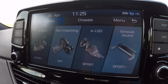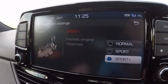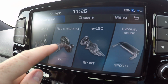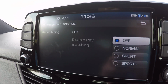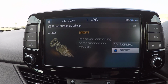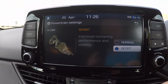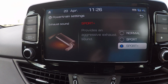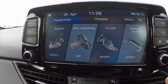So trying to keep this as brief as possible, you've got your powertrain, so for engine you can adjust between normal, sport or sport plus. You've got rev matching, which you can choose to have off, normal, sport or sport plus. If we scroll into the limited slip front differential that the car has, you can choose between normal or sport for that. The exhaust sound, you can choose between normal, sport or sport plus for that. It's pretty ridiculous, but that's not all.